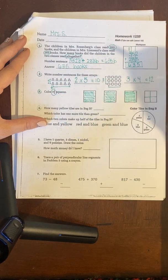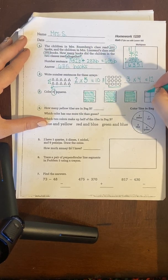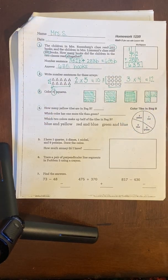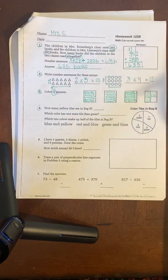Now it's 3/4. So how many pieces do I need to color in? That's right, 3. 1, 2, 3. And that is 1, 2, 3, 3 and 3/4 squares colored in.